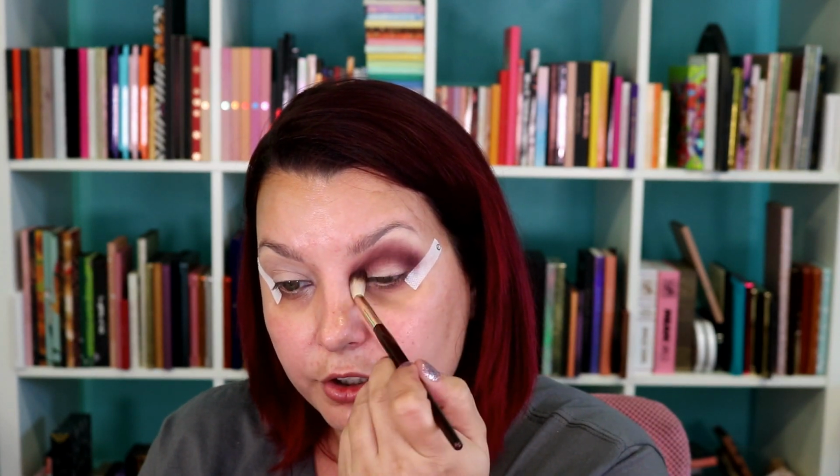Okay, so as you can see, when you look at it on the eye, it definitely does not look like what it is in the pan. And I'll show you what I mean. So we're gonna kind of blend this out. See how it isn't really maroon or red? It definitely pulls more gray. It has a lot of gray undertones to it.